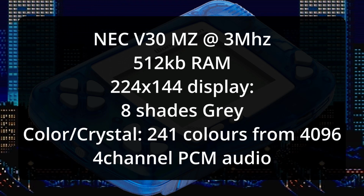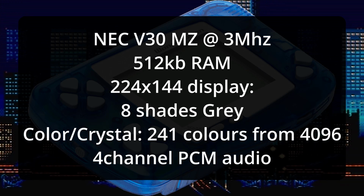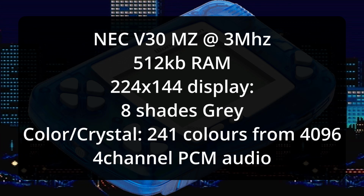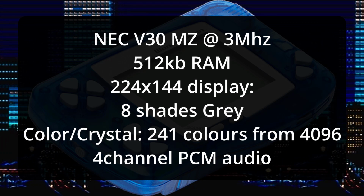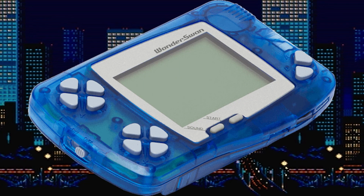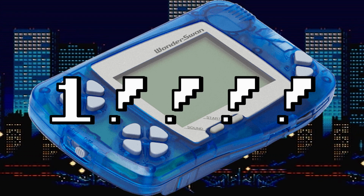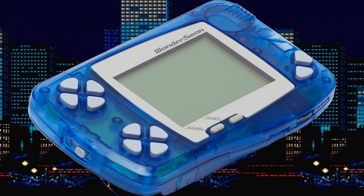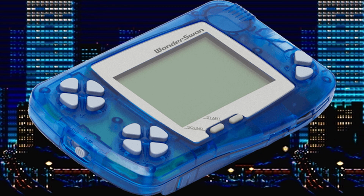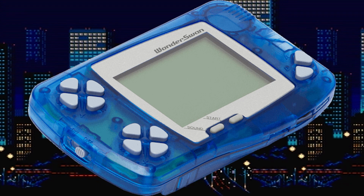And this whole system, with its 4 PCM channels of sound, which could play 32 sample 4-bit sounds, the screen's resolution of 224 by 144 pixels, and a dimension of 2.49 inches diagonal, this was a reasonably powerful piece of hardware, and it was powered by one single AA battery, which in the monochrome original would give 40 hours of battery life. That's ridiculous. This was a small, reasonably powerful handheld which used next to no power.